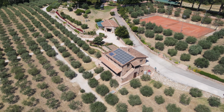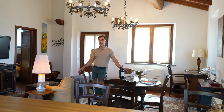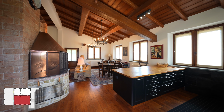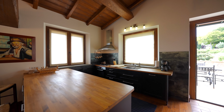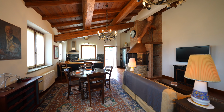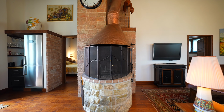This lovely guest house is 270 square meters, laid on 2 floors. It also has photovoltaic cells on the roof that supply for 40% of the energy consumption of the whole property. On this floor, we find an area that is often dedicated to olive oil and wine tastings. And it has this lovely kitchen over here, a fireplace that shares this room with a living area. Through these 2 doors, we find 2 rooms used as bedrooms that share in the middle a huge bathroom.